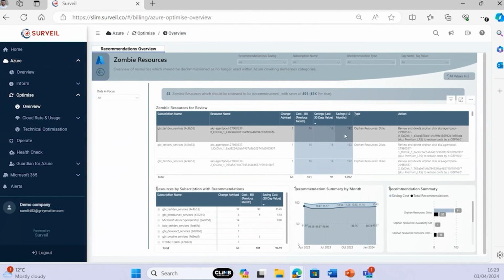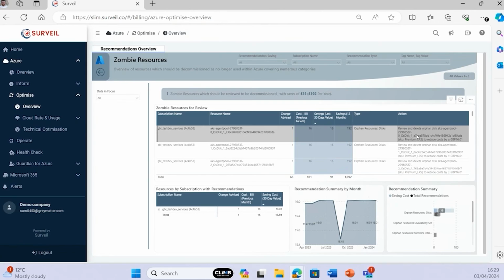As we can see, the platform has pulled out this particular reference saying that this disk for an Azure Kubernetes agent pool is idle. It's not doing anything, and if we were to remove this, it would save us around £192 for the 12-month period. If we were to consider all of these different recommendations, we would save ourselves around £1,000. So no small amount.